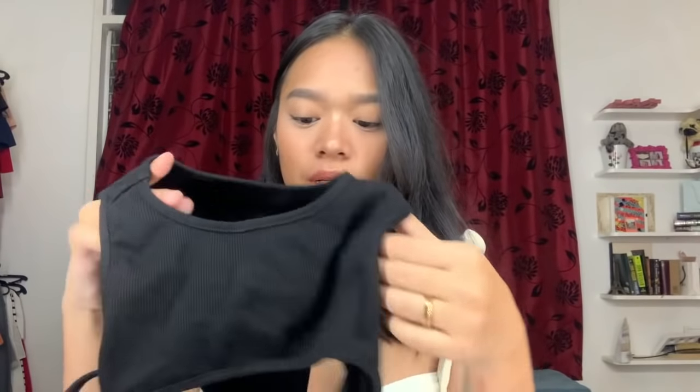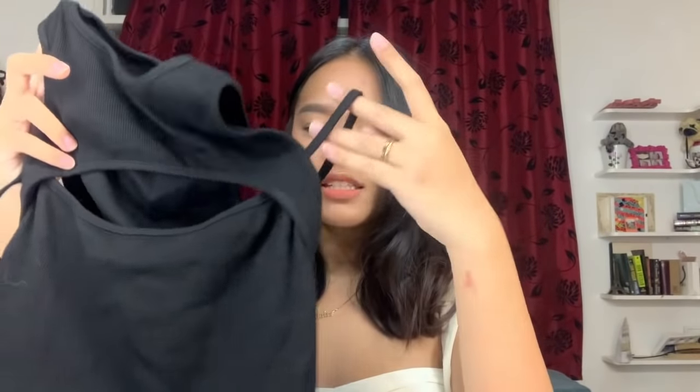Because I'm obsessed. The quality again is so nice. It's ribbed. It's not as thick as the last one that I showed you, but it's understandable kasi hindi naman siya talaga sweater. So I really love the ribbed fabric of this, and it has cute little adjustable straps here, which I think looks so nice. So sa front it has a cutout, but also at the back. Cannot wait to wear this out. Super in love.